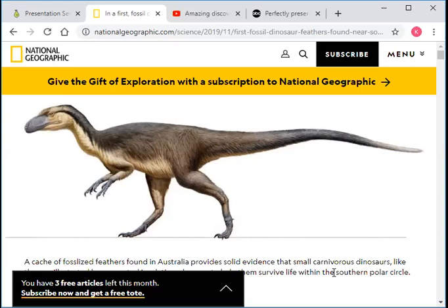I love his nose. When you think of feathers, you think of beaks, right? But it looks like he almost has a nose with a full mouth. Very cool.